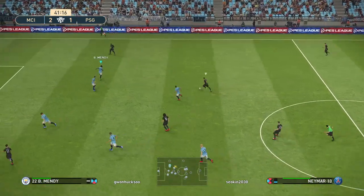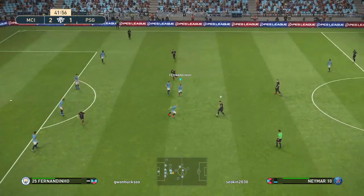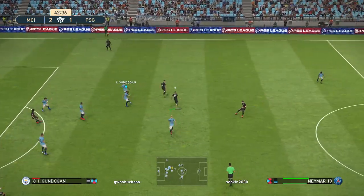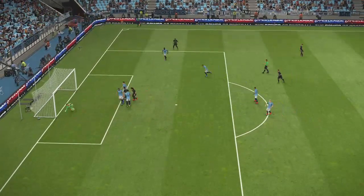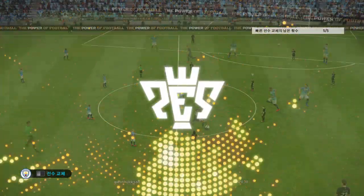Neymar battles to win it back. And it's Meunier. He's come loose. Out wide to the right. Towering header! They've done it! Oh, this is a real show of character.